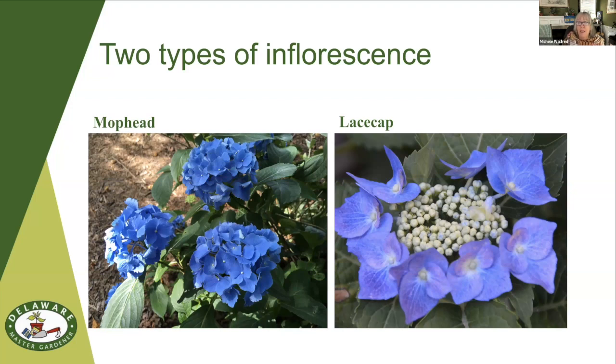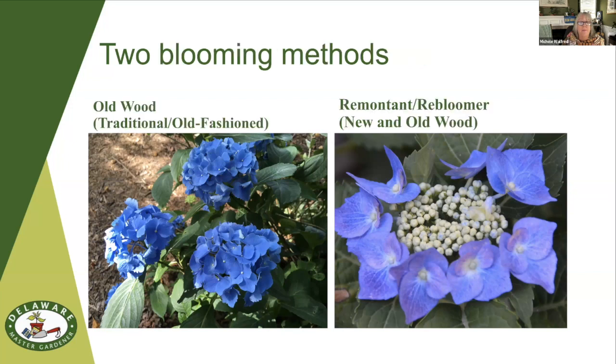I've bought some that weren't labeled thinking they were one and I got the other. So that will happen too if you buy a lot of hydrangeas. Make sure the label's correct. Then within those two categories, you could have an old wood blooming, old fashioned one that blooms only on old wood, or have a hybrid, which blooms on both old and new wood. So it's like, oh my gosh, now I've got four different kinds of ways that these hydrangeas are going to grow. And so it gets a little confusing.